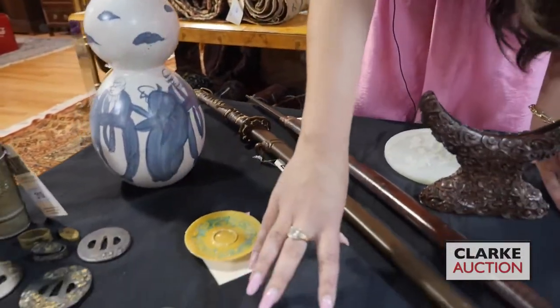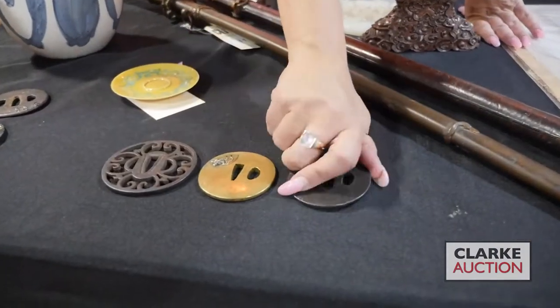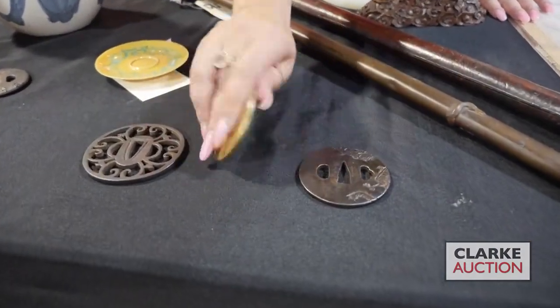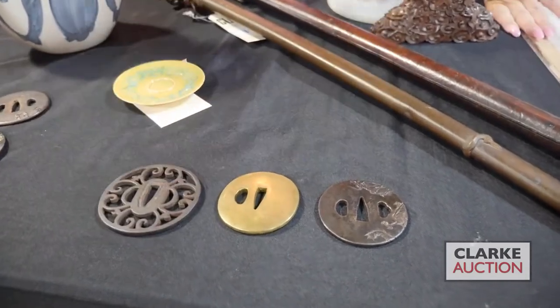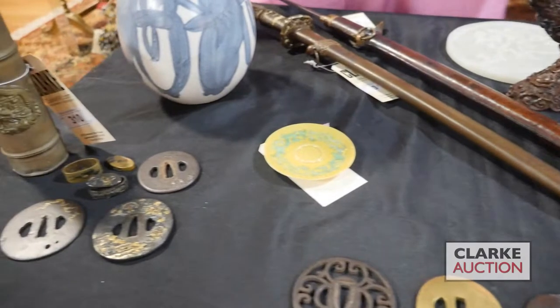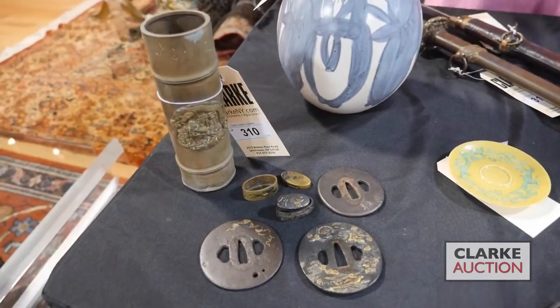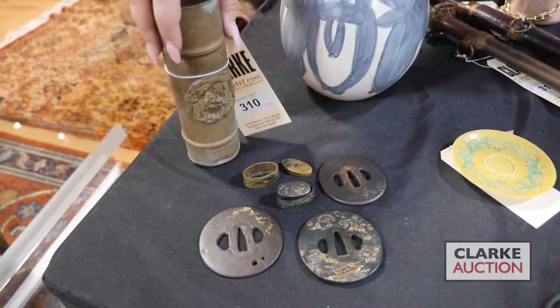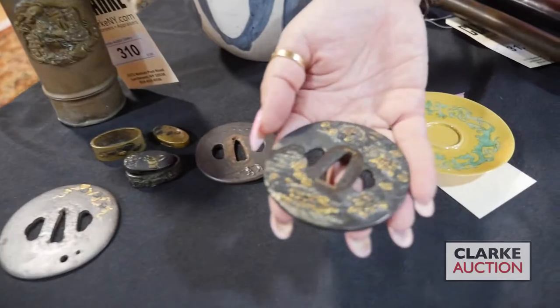Here are three Edo period tsubas, so really quite nice. So here's one side and then the alternate. And again, all these images can be found online. Another grouping of Japanese mixed metal, which I love, is a grouping of tsubas, fuchis, and koshiras. So really quite nice selection. This one's particularly beautiful in its display of mixed metal work.